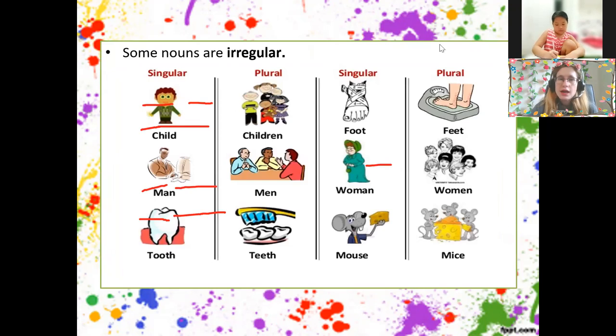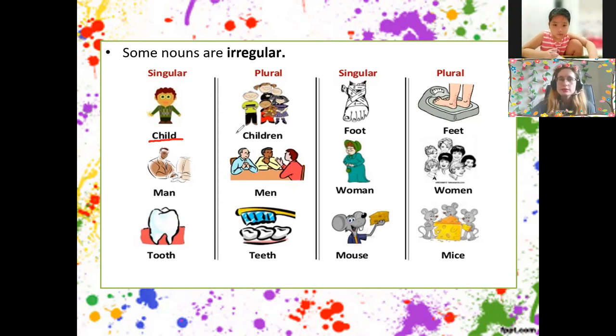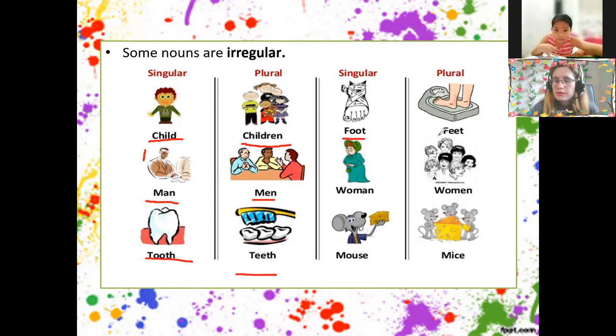All right, look at these nouns, okay? So here we have child. One child. Four children. Children. One man. Three men. One tooth. Many teeth. Good job. Foot. Feet. Woman. Women. Mouse. Mice. Very good. Good work.